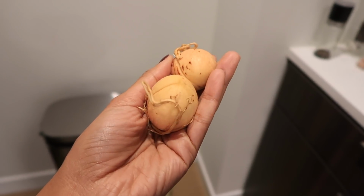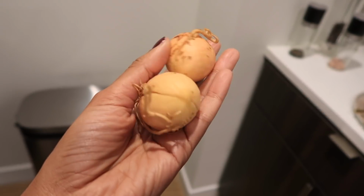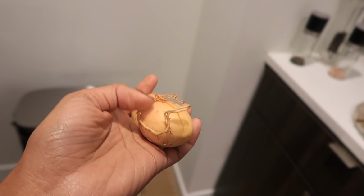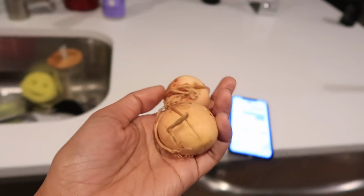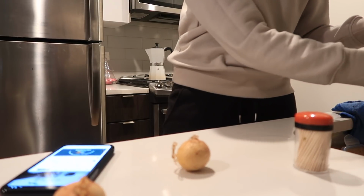Okay, so I have been propagating these avocado seeds to potentially start a plant. However, I know that to actually grow an avocado from this is gonna take years, but I think it's gonna be really cool, and I've been wanting to give that a try. So I'm going to finish propagating it and putting it in a glass with water. So let's do that.